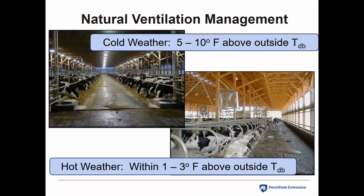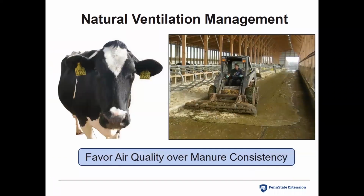In cold weather, in order to avoid moisture problems, typically the temperature inside the building will be no more than 5 to 10 degrees warmer than it is outside in the shade. I'm sorry, manure is probably going to freeze some time of year. It needs to be handled. During warm weather, about the best we can do is get 1 to 3 degrees inside the building warmer than it is outside in the shade, because we've got all these furnaces in there that are working. So we need some additional heat stress abatement, which we'll talk about a little bit later.